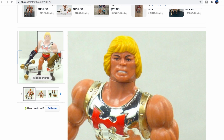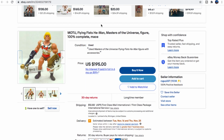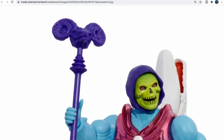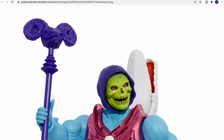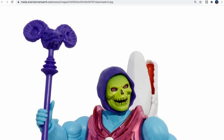Yeah, they did not come with their original Power Swords or Havoc Staffs. So yeah, very good move to actually make this into a deluxe character. I think that really helps to justify the price. He's looking amazing there. Oh, can't wait to get this guy in my hands.